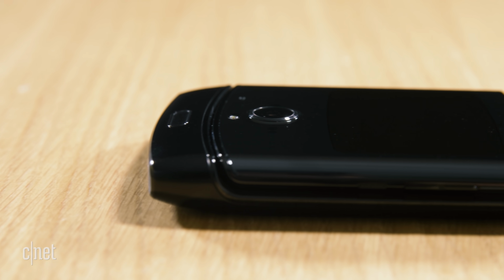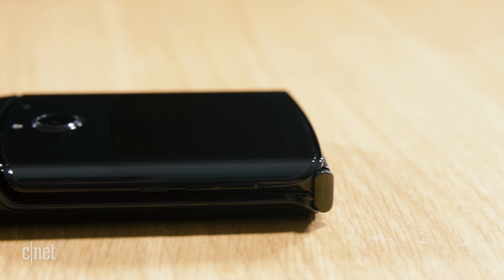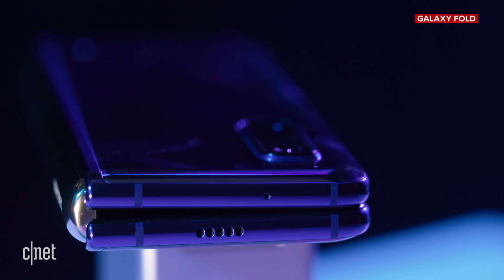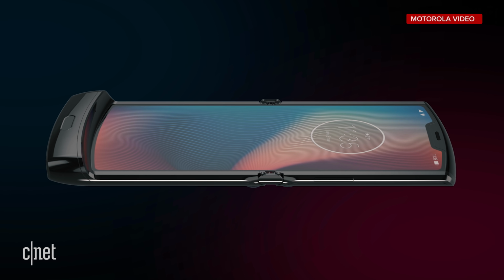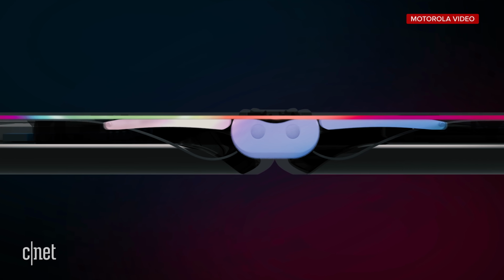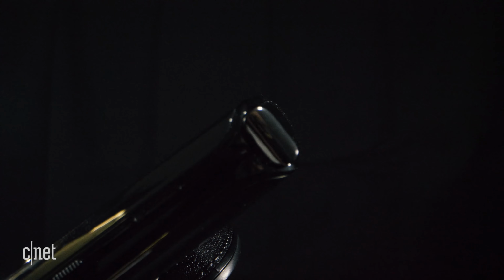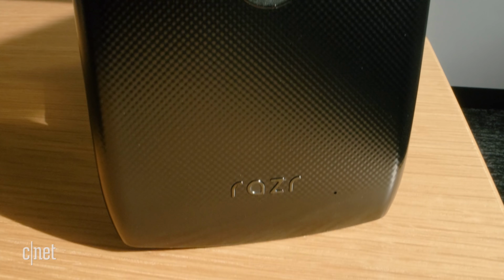There is also virtually no air gap. You can see just a tiny little bit, and that's not something that exists in the Galaxy Fold, where you do see a little bit of a loop at the end. And a lot of that has to do with the hinge system. Motorola has actually created a hollow in the hinge so that when the phone folds, the part of the display that bends is sitting in the hollow. So the air gap exists in this plastic display, but it's not visible to the naked eye. It just feels like a cohesive, solid, heavy because it's compact kind of device.